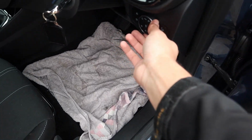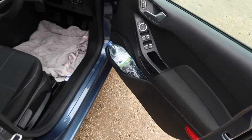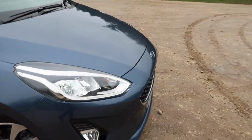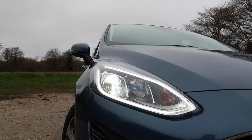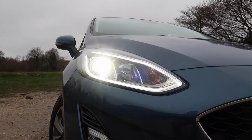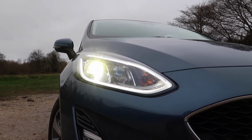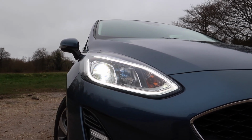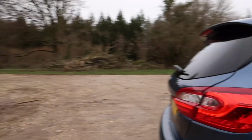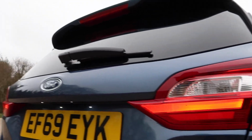So let's turn the headlights on. Just put the window down just in case the car decides to lock itself. I have had that with one or two other cars. So I know it's not the greatest representation, because obviously it's not very dark at the moment, but it gives you an idea of what the lights look like. They do look quite sleek. If I take you to the rear, again, it's quite a sleek looking car.